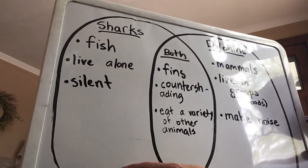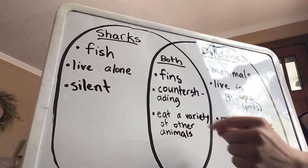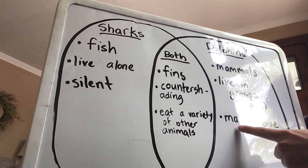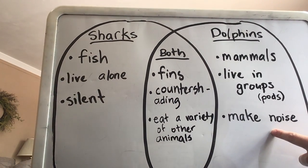that the sharks are completely silent, like they're built to not make noise, whereas dolphins make a lot of noise, right? They vocalize to each other, they use echolocation. So underneath dolphins, I'm going to write make noise, and underneath sharks, I'm going to write silent. Okay. So for my sharks, I've got silent, S-I-L-E-N-T. And then for dolphins, I've got make noise, M-A-K-E, noise, N-O-I-S-E.